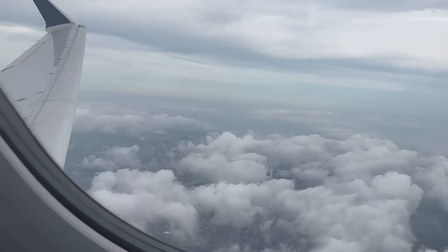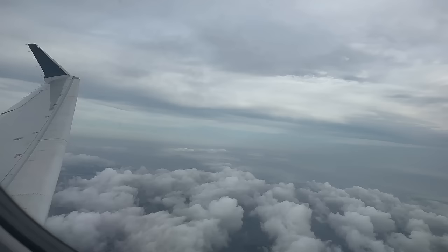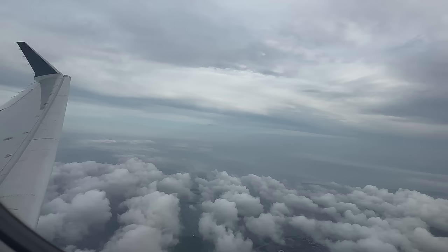Speaking of congestion, the controller is going to tell us now not to exceed 250 knots. There may be a lot of airplanes that are headed to Nelana today. Endeavor 4922, do not exceed 250 knots. Do not exceed 250, Endeavor 4922.